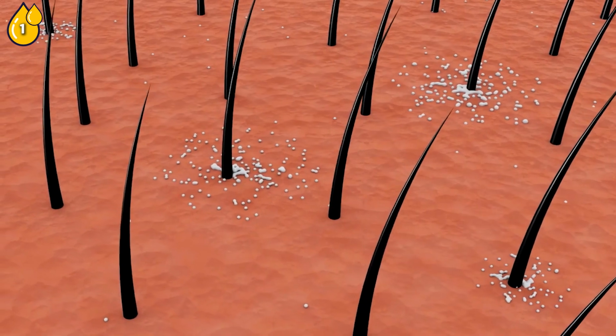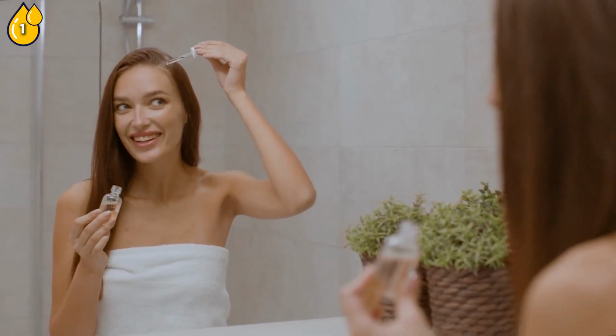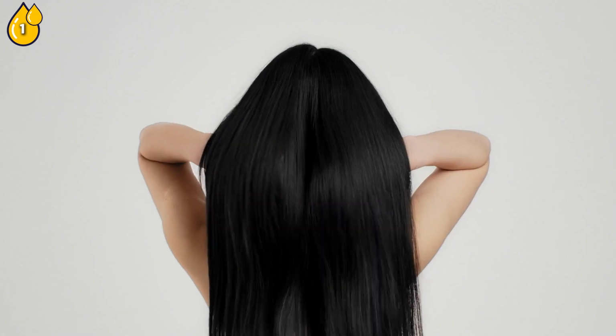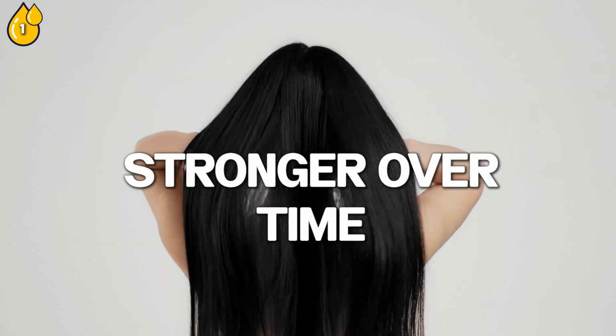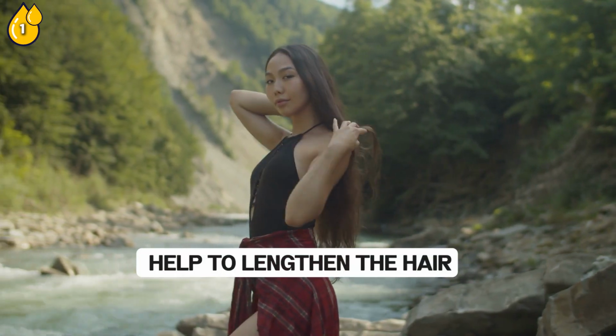Also, castor oil can be used as a dandruff treatment. This is achieved by simply applying castor oil on the scalp twice a week and leaving it for 20 minutes. This process can clear out the dandruff flakes while leaving your hair thicker, shinier, and stronger over time. The vitamin E, proteins, and antibacterial properties of castor oil help to lengthen the hair.